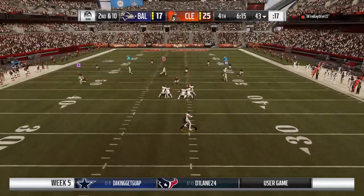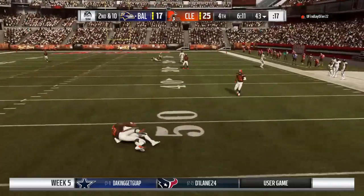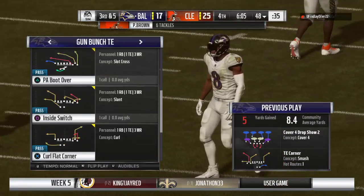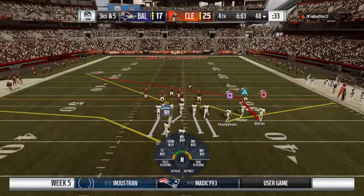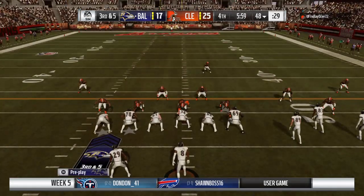Second and 10. Here's Jackson again. Escaping the pressure right. And he'll get it out a couple yards shy of midfield at the 48. He'll end up getting 5 out of that, but now they're looking at third down. The Ravens on third down. They've converted a third of their opportunities, 3 for 9. This will be 3rd and 5.